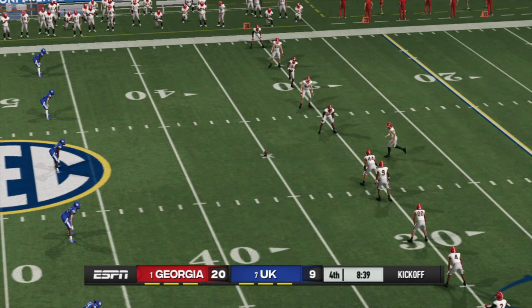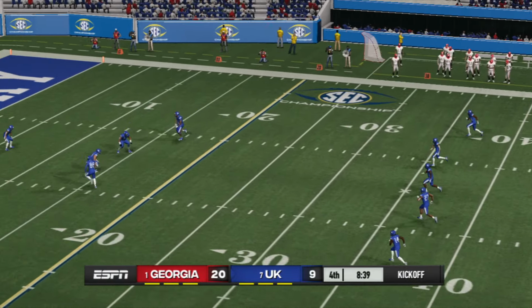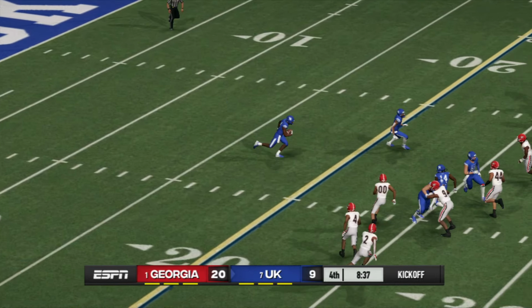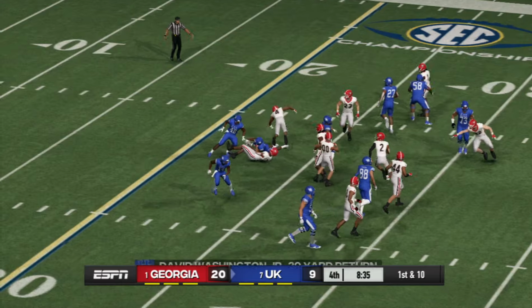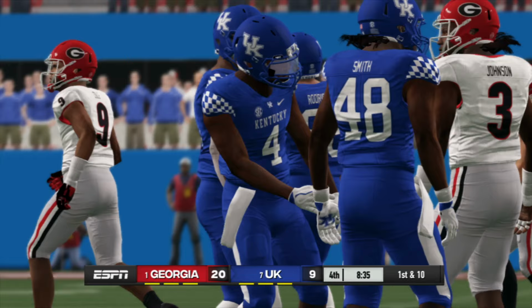Set to kick this one away. Fielded at the 4. He's to the 20. Tackle at the 24-yard line. Let's see what they can do on offense as they take possession after the return.